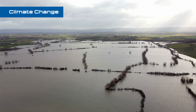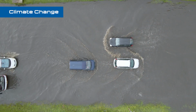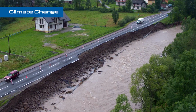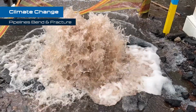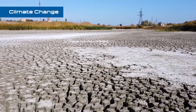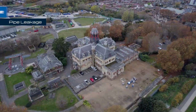Climate change has become a key driver, forcing many utilities around the world to invest in their pipelines. A higher frequency of storms and extreme wet weather events has caused ground movement, which over time adds increased loads to pipelines, causing them to bend and eventually fracture. Similarly, extreme cold or sustained dry periods also contributes to a higher number of leaking and burst water mains.